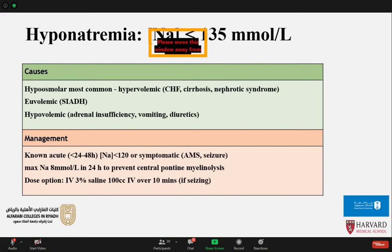I did not add any more sodium, but I actually added more fluid. So that's what happens when you have congestive heart failure, liver cirrhosis, nephrotic syndrome, or chronic kidney disease. The body will have third space, more fluid inside the body, but the sodium is not actually increased to justify the change in the volume. So you have hypervolemia, but the sodium is still the same as before the hypervolemia. So we consider it hyponatremia, hypervolemic hyponatremia.